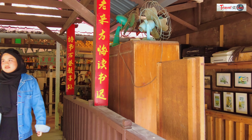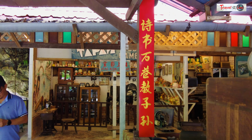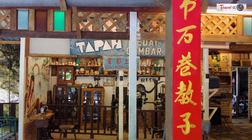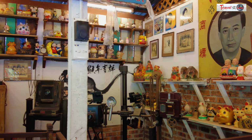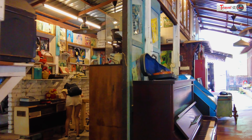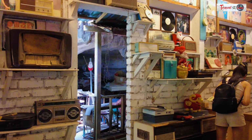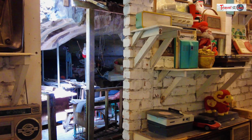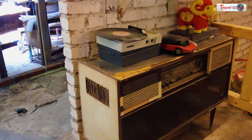There's a lot of nostalgic feeling flashing by, especially for those who are 50, 60 or even 70 years old, because all these are things that we were familiar with when we were in our teens, in the 70s most of them. And in fact, I have something that is very similar, this Grundig radio.